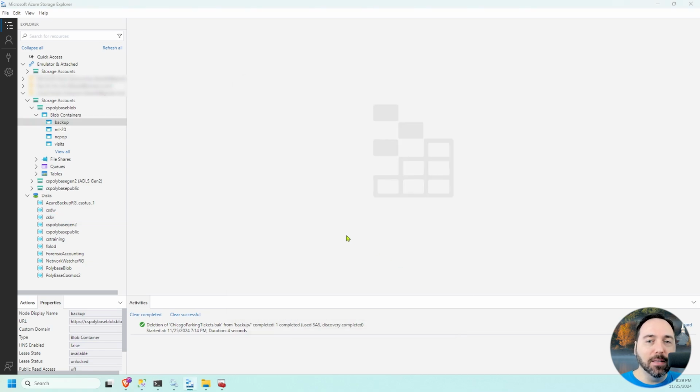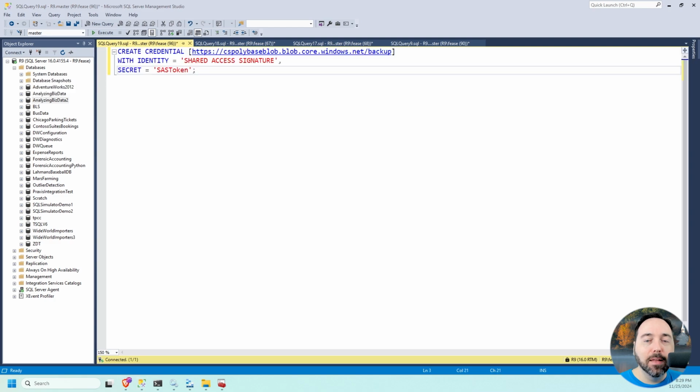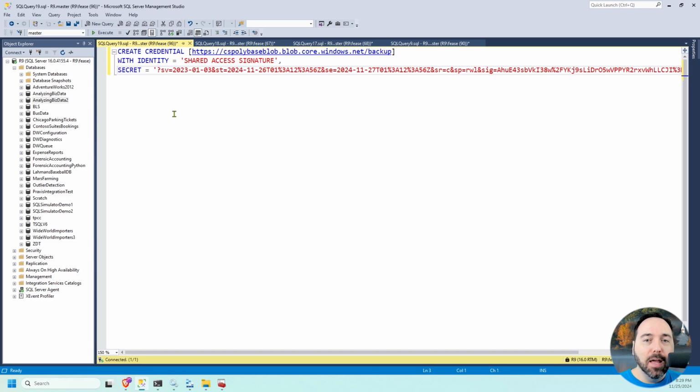Back in SSMS, let's fill in the database scoped credential. I'll start with the template that I need. Note that the credential name has to match the URL to my container on my storage account. So this is going to be CS Polybase Blob Storage account and the backup container. I'll paste in the SAS token as the secret here and then create this credential.